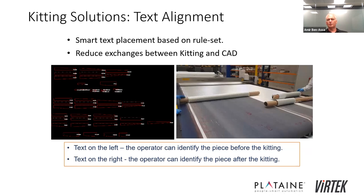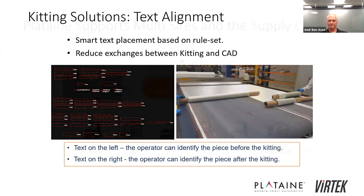This is just to show you how deeply we understand all the details and requirements in the wind blade industry. Even the text alignment and annotations can be left to right or right to left, depending on how you open the roll. We have quite many configuration options and settings to make sure that every manufacturer and every factory gets exactly the things that they require.